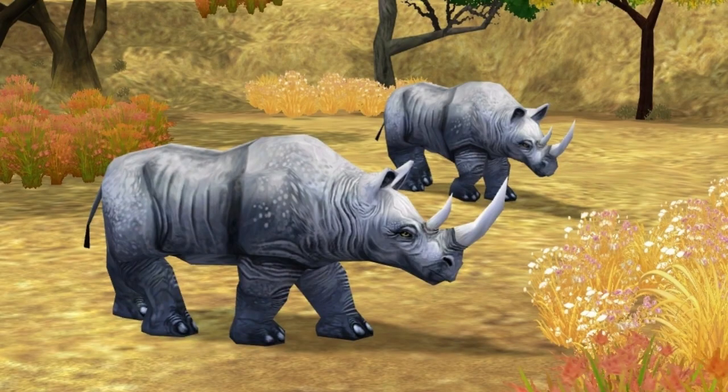Black rhinoceros. Rhinoceros is the common name for 5 species of enormous mammals with 1 or 2 horns projecting from their snouts. Rhinos are among the biggest and heaviest land animals alive today, exceeded in size only by the elephant and the hippopotamus. They have thick, pillar-like legs, with 3 toes covered with broad, hoof-like nails.